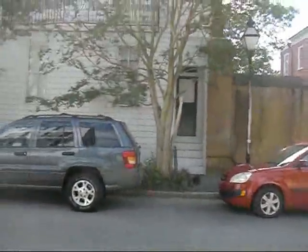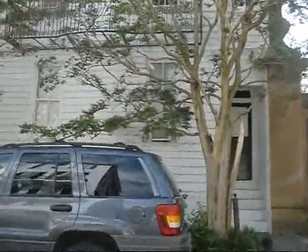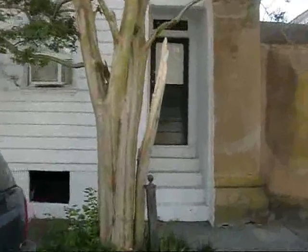What do we got next to it? Basically a garden shed. I just took a peek. I looked to my left. I didn't flip the camera, but I looked to my left to see what the next house is. Wait till you see the next one.